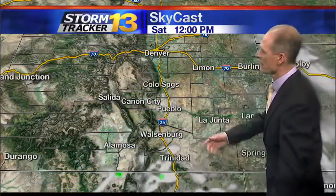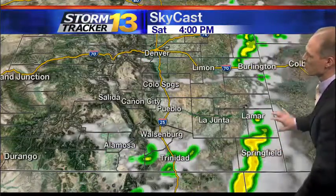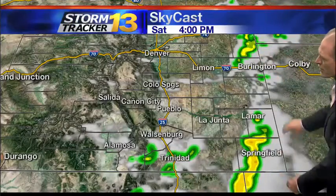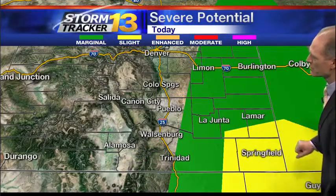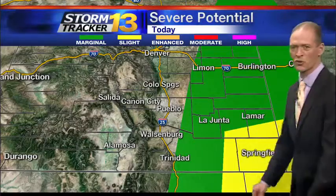Skycast shows a good bit of cloud cover on the plains as we head into the afternoon, and some spotty showers and thunderstorms. And we see a little bit of activity along the Front Range, but I think like yesterday, anything along and west of I-25 is going to be struggling for moisture, so we don't think that stuff will be very strong. But out here on the plains, you see the brighter colors, and we do have some low-level moisture in place, and so we think some of these storms could actually be pretty strong and might even be severe, especially in the yellow-shaded regions out here on the southeastern corner of the state.